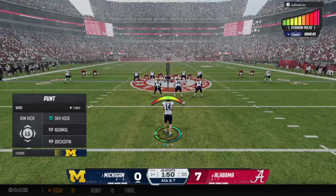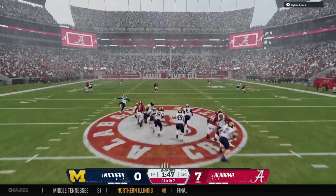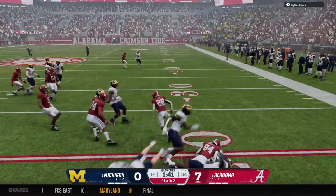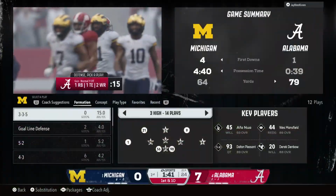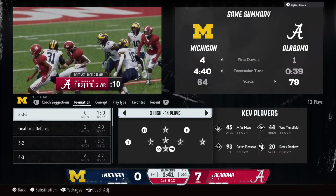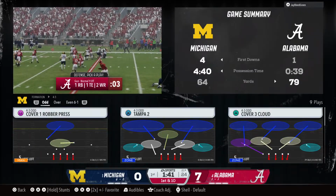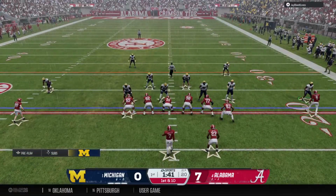What a hit there on third down. The timing was perfect, and now we got a big fourth down play. And at fourth down, they'll punt it away here. And the returner brought down by the coverage team. Offense out there to start a new drive from the 21.